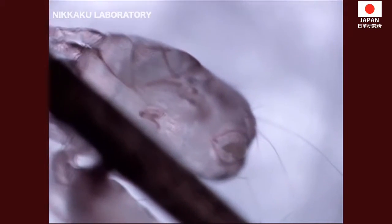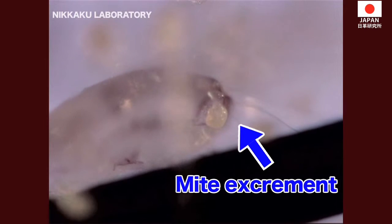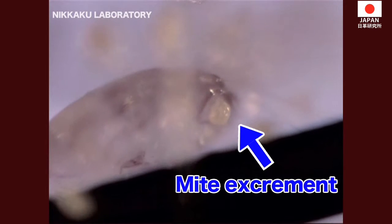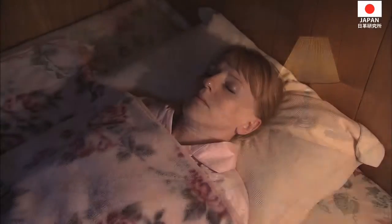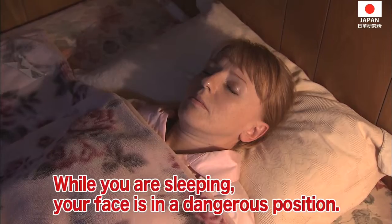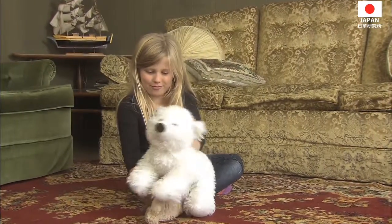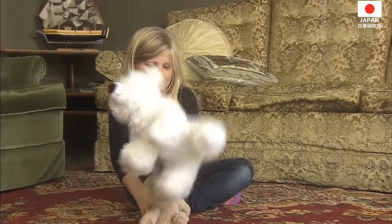What's worse, mite droppings pose the biggest problem, as they are a much more severe allergen than the bodies of dead mites. The molecular weight of this allergen is about 1.8 times that of a mite carcass. The bodies of dead mites and mite droppings accumulate near the floor, so while you are sleeping, your face is in a dangerous position. Young children are especially at risk of inhaling these allergens due to their small stature.